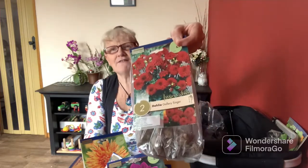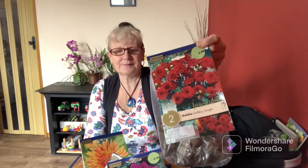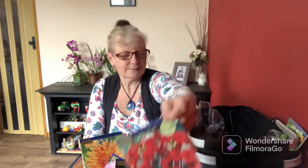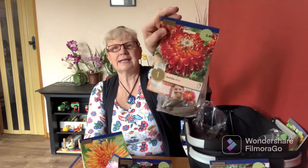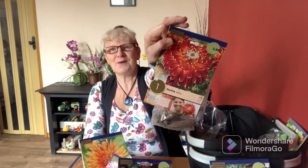Now we're back into the reds. Gallery Singer, looking very much like the Llandaff dahlia. A much denser cluster of petals, though. Not the single that Llandaff is. And Akita looks fun, very fancy. I hope this does well.